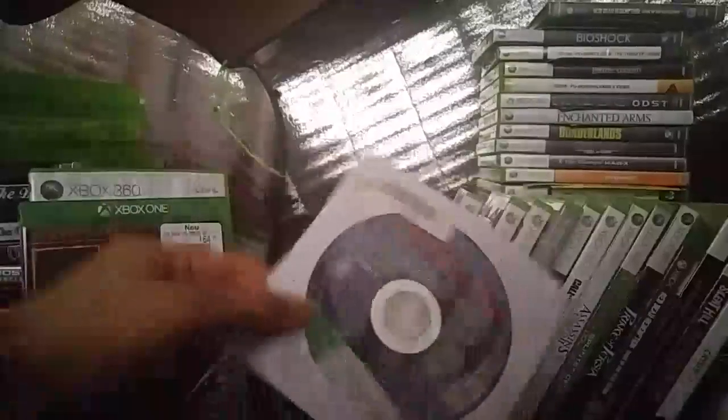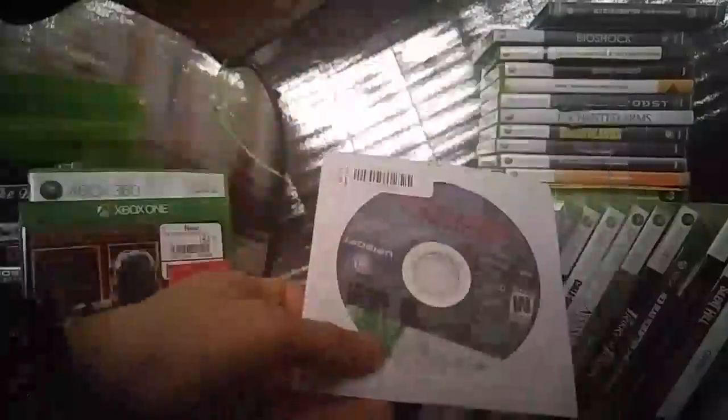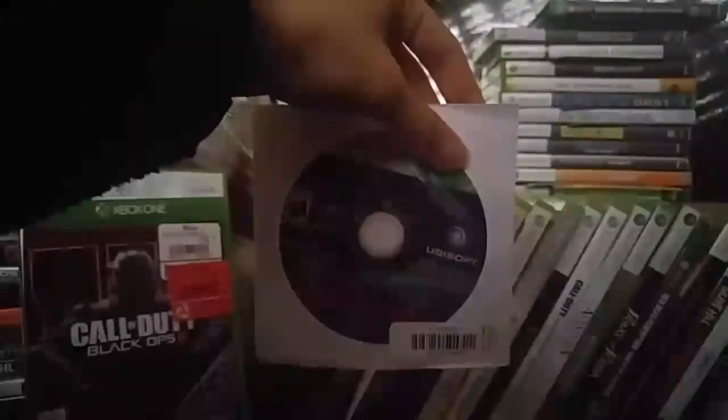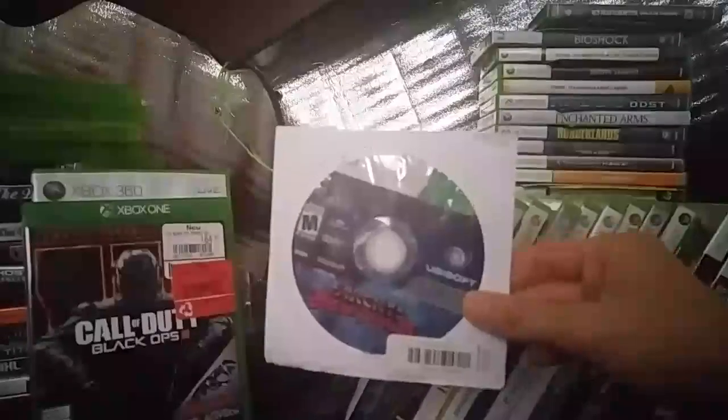Unlike Far Cry 3, this game did not get a current gen release. It is backwards compatible, and thankfully because of that, the game runs much better than it ever did, because it suffered a lot of screen tearing and frame rate drops upon its original release. So playing it on Xbox One, definitely the better experience.